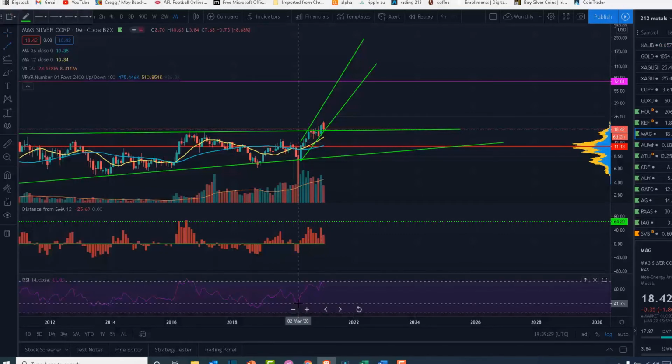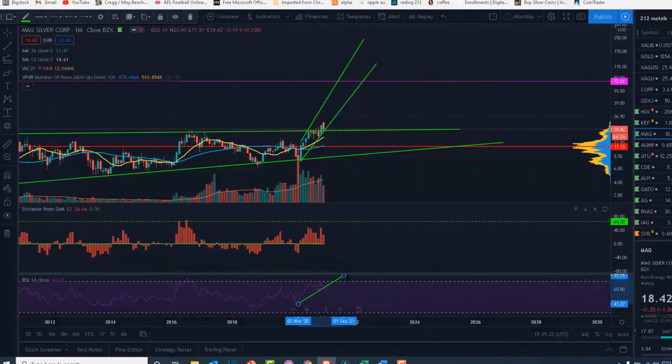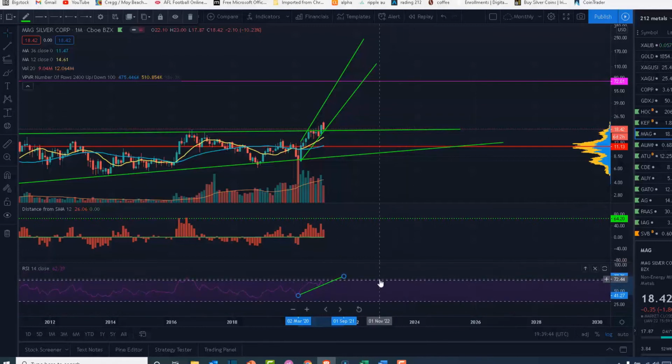So the next move, hopefully, and if we put a little bit of a trend on that RSI, if it's going to bounce off there, then this is kind of the time frame. So next month, bouncing off there, hitting up to that 70, and then spending a bit of time up here in the bull zone of the RSI, right?